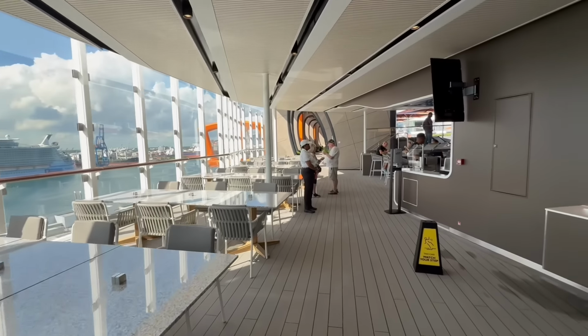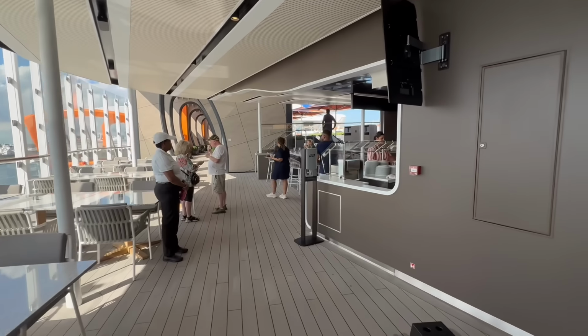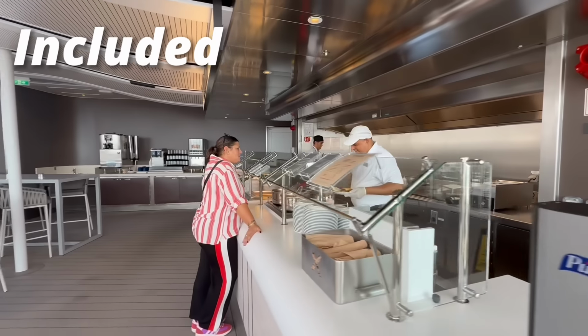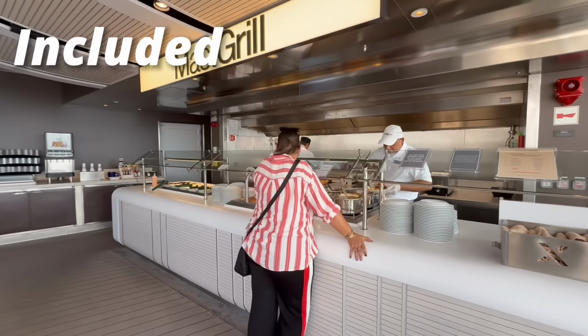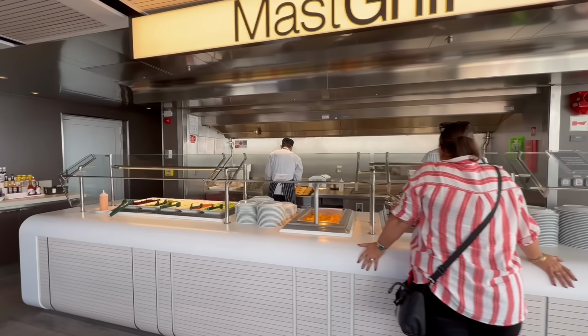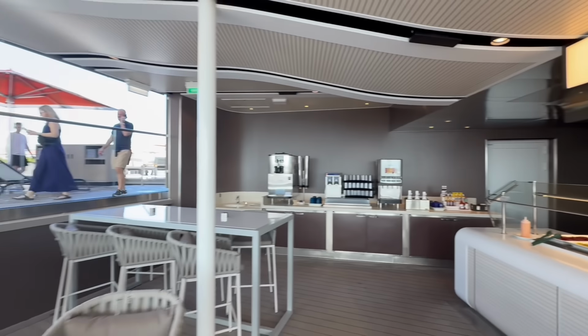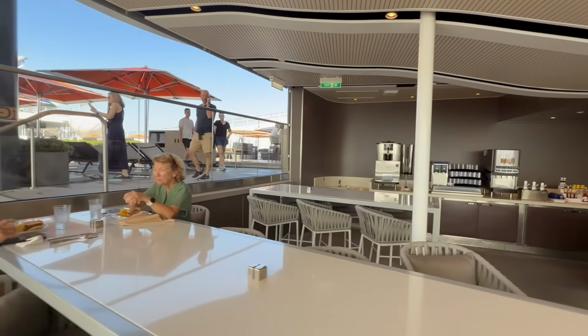On the way out to the pool club here, we have the Mast Grill. This is going to be a favorite for a lot of people during the day, open until 6 o'clock. So if you want something right before dinner, you can go ahead and come to the Mast Grill for nice bites to eat, or maybe an ice cream cone or juice.